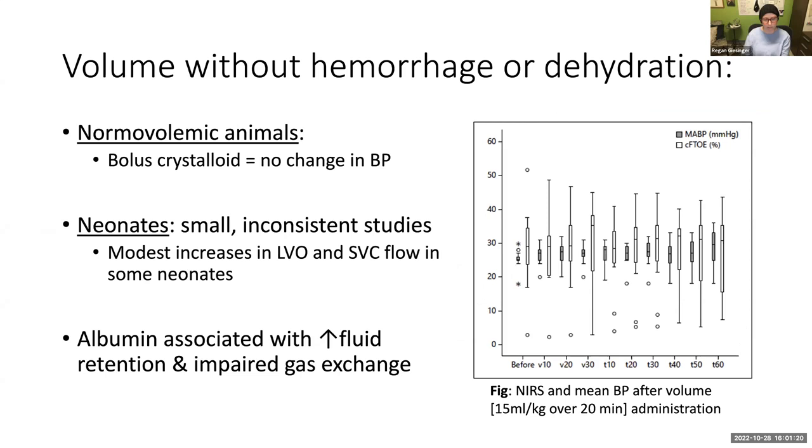But if that history isn't there, or if that hasn't happened, it's important to think about what volume is actually going to do. In normovolemic animal models, there's been no change in blood pressure on the basis of a bolus of crystalloid, probably related to the fact that the Frank-Starling curve is not being activated. In babies, there are small and inconsistent studies. And when there are inconsistent studies, it tells us that we don't really know, or that our population is heterogeneous. And it's probably both in this situation.